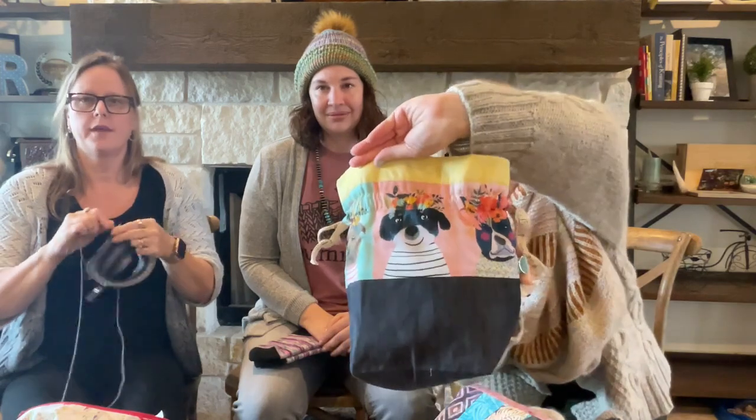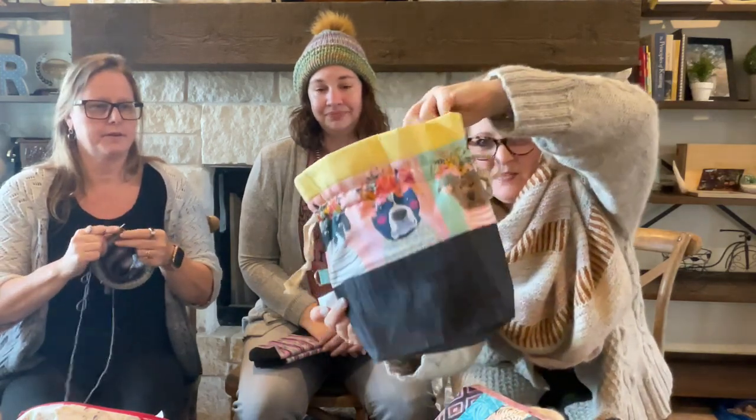Well, I have a WIP in a really cute dog bag from the Irish Knitter. Oh, that is cute. That's really cute. One of my favorite bags. This is so stinking cute.